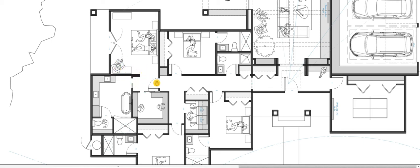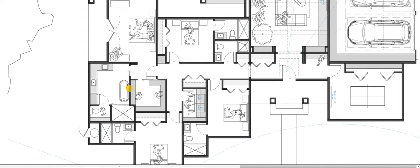I feel like this is great. You take a door in here, sneak past the tub that's centered on this wall, shower tucked into the corner, water closet here with access to natural light, and then hopefully we can get some windows on either side of the sinks here to bring in some natural light and view in from the master bathroom as well.